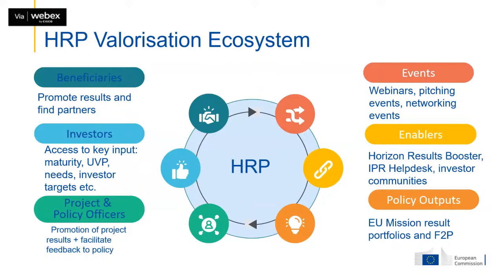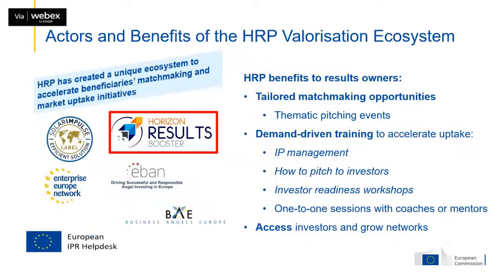Next slide, please. Concretely, these are the organizations that we have been collaborating most closely with. So we have the Horizon Results Booster, we have the Solar Impulse Foundation, the Enterprise Europe Network, the European Business Angels Network, and Business Angels Europe Network, and of course the EUIPO Helpdesk.